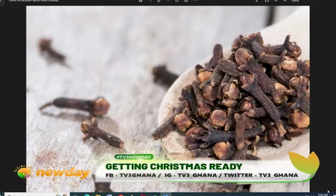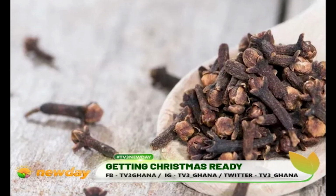We'll show them a picture. So if you don't know, we don't know the Ga or tree name, but we'll show you a picture. Is it this? Yes, this one. So I wonder what it's called. But that's it. Take a picture and take it to the market.